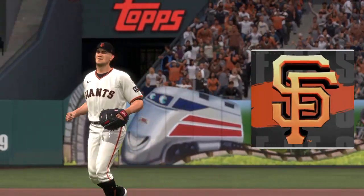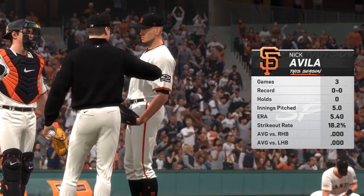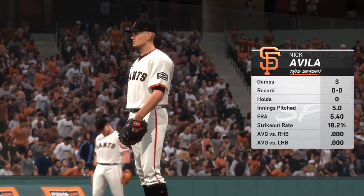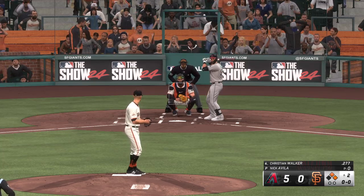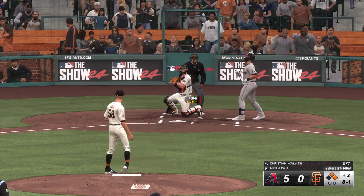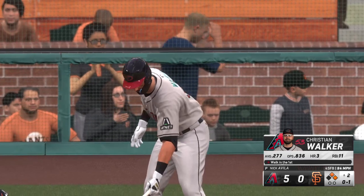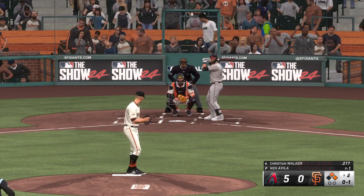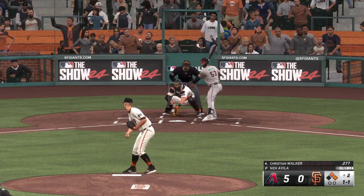They hand the ball over to a new arm, Nick Avila. And with the big deficit on the scoreboard, he almost has to just put that out of his mind. Every outing matters for relievers and their numbers, but I think it's tough to get up for this type of appearance the same way you would for one in a close game. Christian Walker stands in now for the Diamondbacks. He walked and came around to score his first time up. That one finds the zone. It's 0-1.